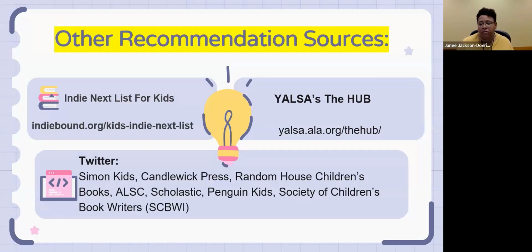The bookstore that we go to is called Reading in Public, which is in Des Moines. It's downtown Des Moines, like in Valley Junction. That bookstore, they give out these, I don't know if you can see that. Hopefully you can. It's an Indie Next List for Kids. They have these handouts, and every month they pick their Indie Next picks for kids and teens. They also post it on their website as well.